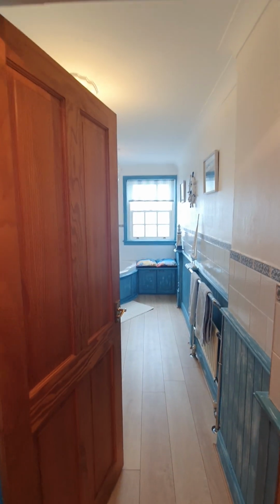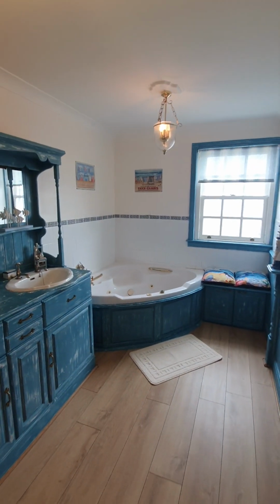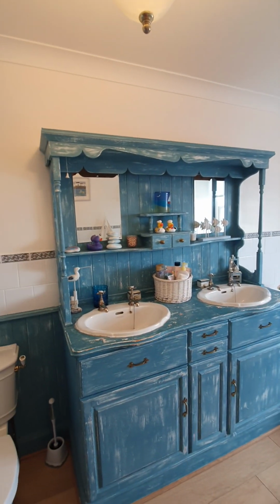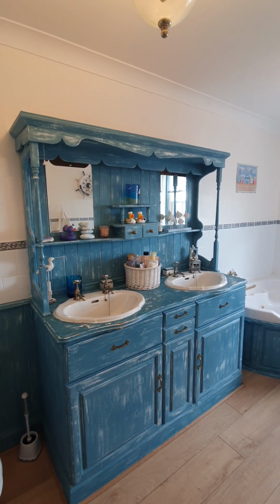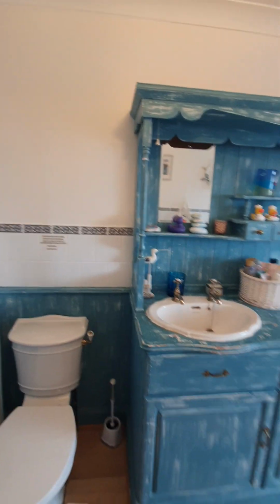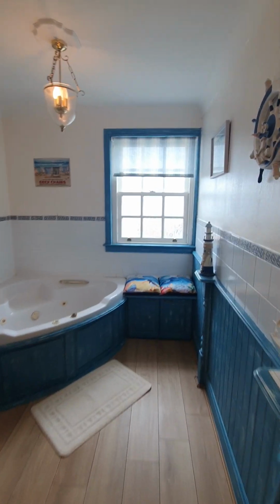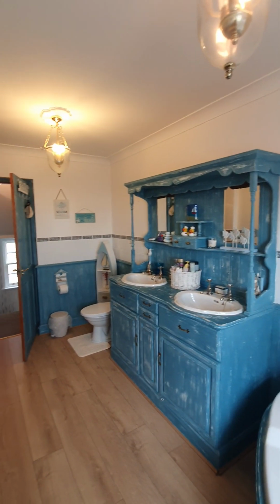This is a massive bathroom. It's 4-piece, really spacious. You've got a beautiful corner bath. So you've got your jacuzzi tub there. I love this unit with your double vanity. Ocean basin's beautiful. So you've got your WC at this end. So you can see again just how long this room is. You've got a beautiful window seat to the bottom. And again, bright with the big window. It's a great space.